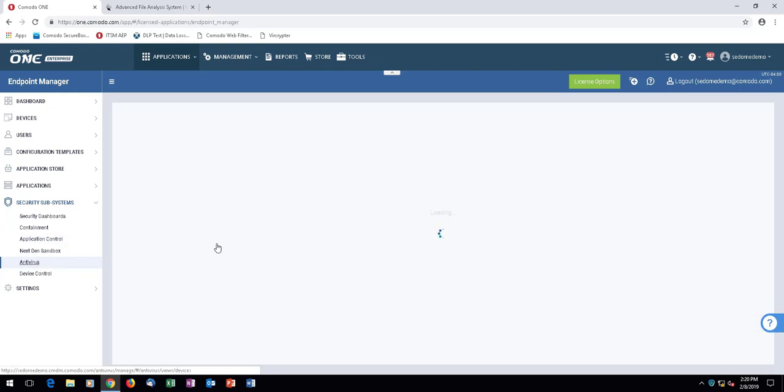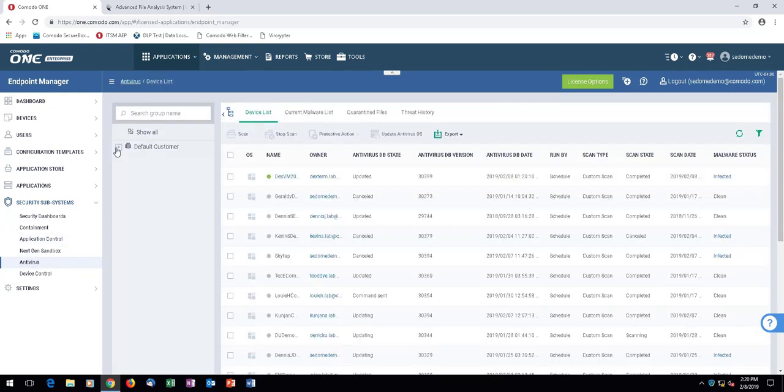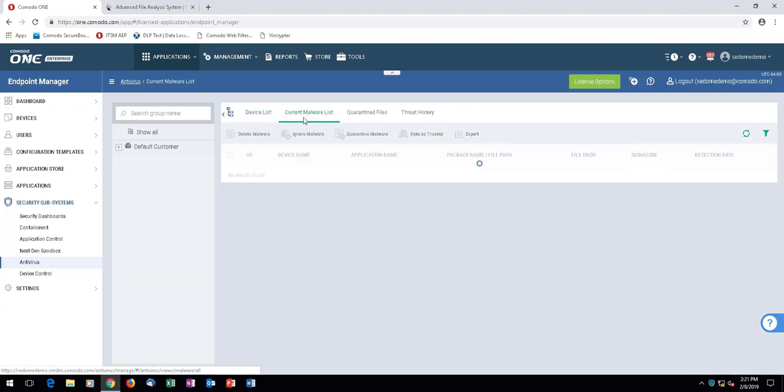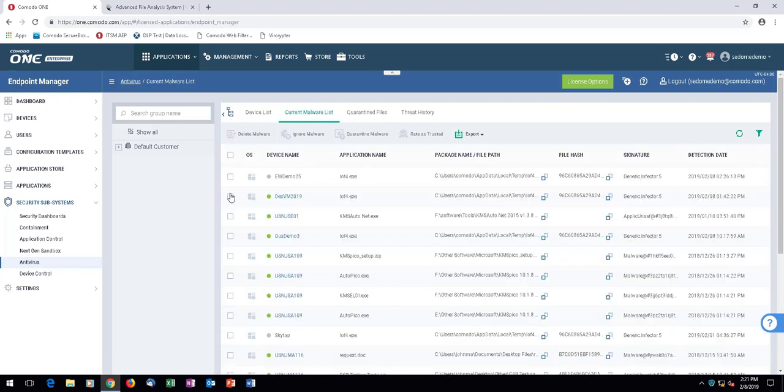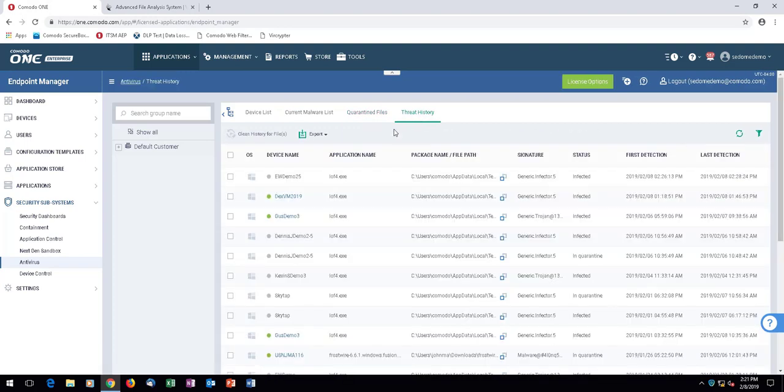In the antivirus section, this is how our AV engine will report back to Komodo. We have the name of the device, the owners, antivirus database, and all the information related to AV events, alerts, and status. You can also see the current malware list and take specific actions on some of those devices, quarantine files, and also the entire threat history, and of course, all this information can be exported.